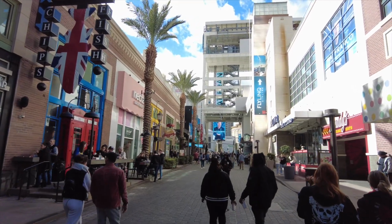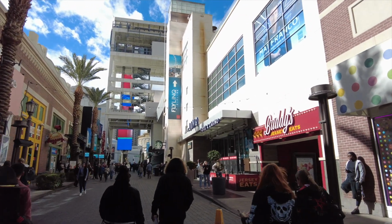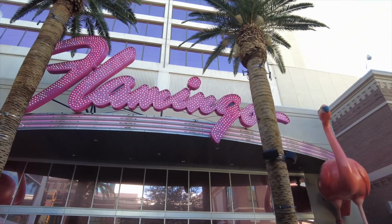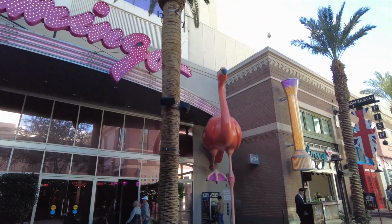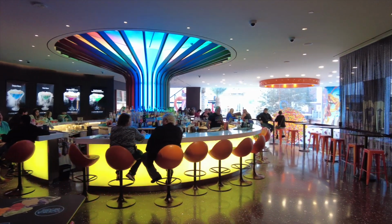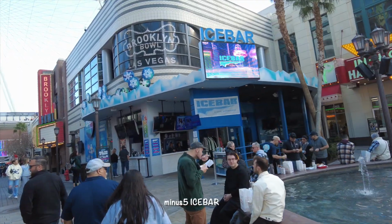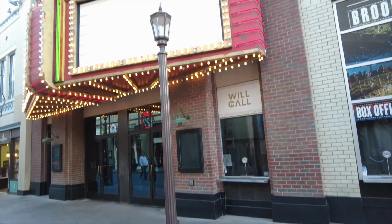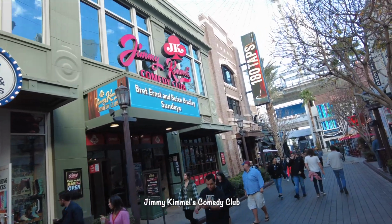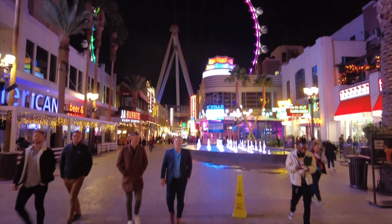So the LINQ Promenade is a $550 million outdoor entertainment district nestled between the LINQ Hotel and the Flamingo. There are several shops, restaurants, and bars, as well as experiences. The primary attraction is the high roller observation wheel.